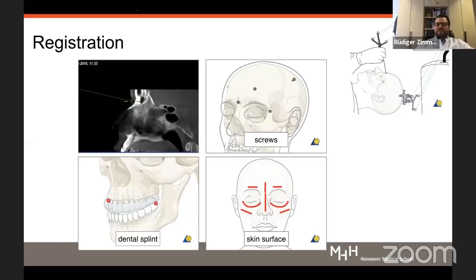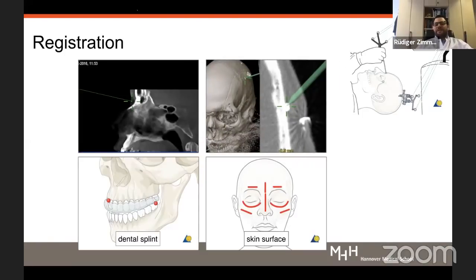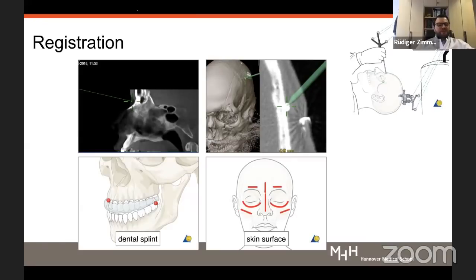The second option, which is much more precise, is you can insert screws into the patient prior to a surgery and then scan the patient with a CT scan or a CBCT scan, and then you would have the screws in your CT, and then you can reference those screws to a virtual plan. So this is very precise. However, the patient needs a small surgery, maybe in local anesthesia, where you can insert the screws, or you can also use screws that have already been inserted in prior surgeries.